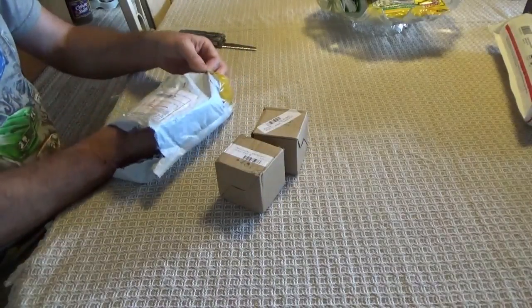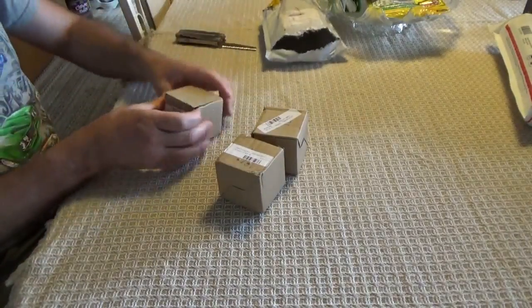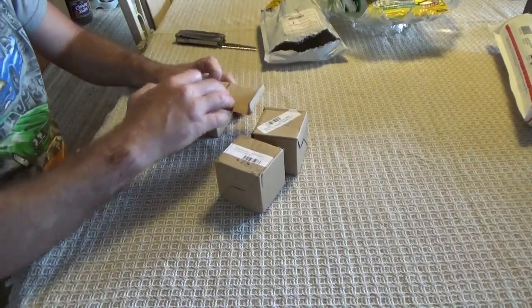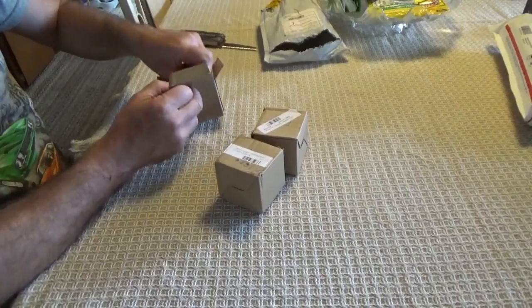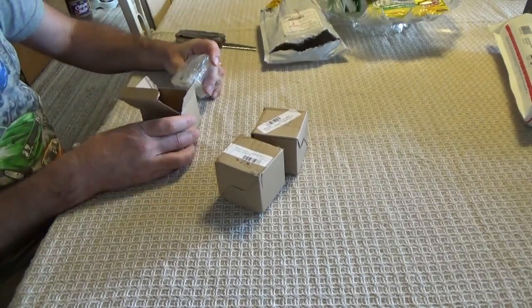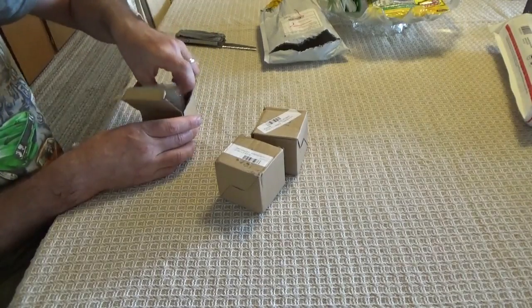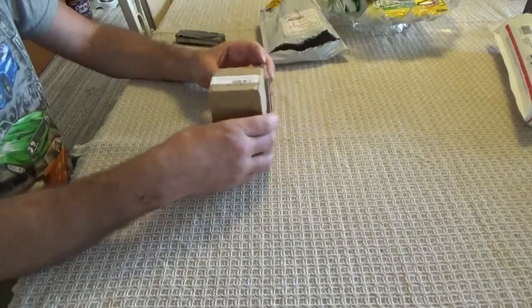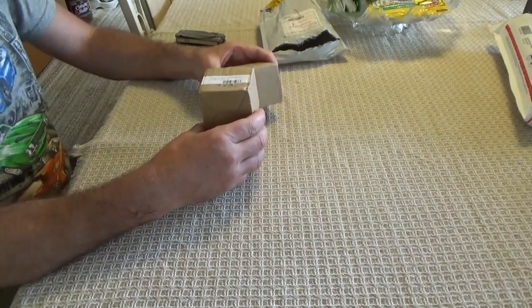Let me see what we got here. Getting in time here because my Bedini motor is waiting on the wire to show up. Yep, there we go. We got some more meters. All right. Good. Okay, so when we do the Bedini motor, I'm going to have proper meters and gauges hooked up.